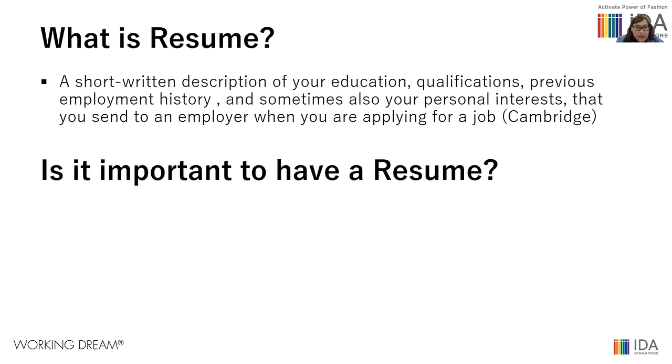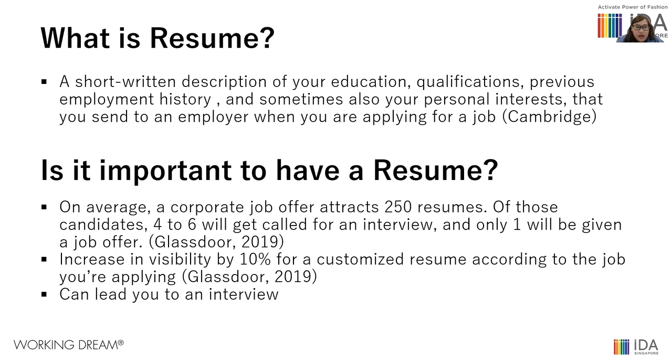Here are some statistics that I'd like to share. On average, a corporate job offer attracts about 250 resumes. Of those, 4 to 6 will get called for an interview and only about 1 will be given a job offer. Having a resume also increases your visibility by 10% based on the job that you're applying for. And of course, at the end of the day, what you want is to land an interview.